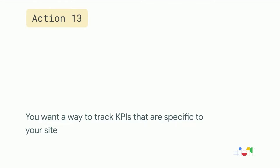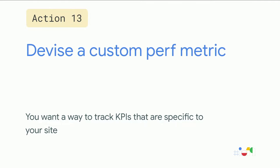All right. Action 13, your site, you may feel, is not like other sites. And you might want to define performance success that is completely custom to you. For example, on me and Elizabeth's cat site, well, what is success? Time to first cat. Time to first cat, yeah. We want this kitty cat in front of the user as soon as possible. So let's create a custom metric for that.